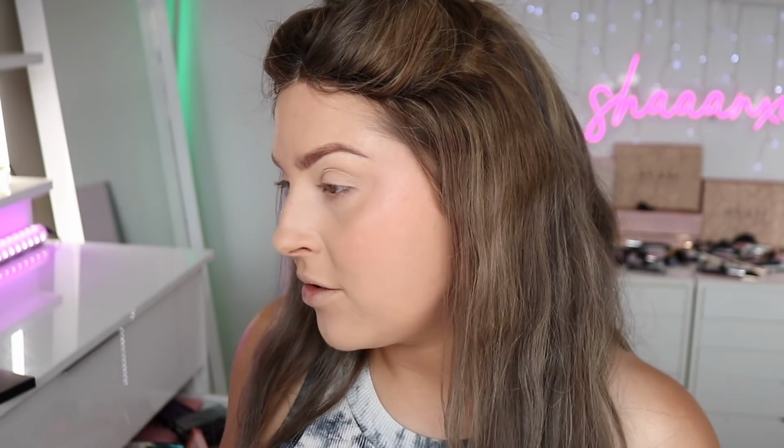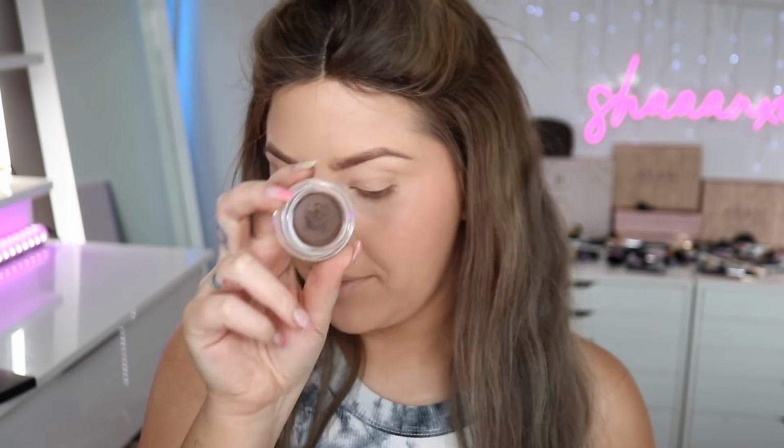My whole wig's sliding off. Cute. Okay, moving along. Let's do eyebrows. I don't think I really have any new eyebrow products. Maybe I'll just use some of my Tattoo Brow by Maybelline because it is a little bit darker.